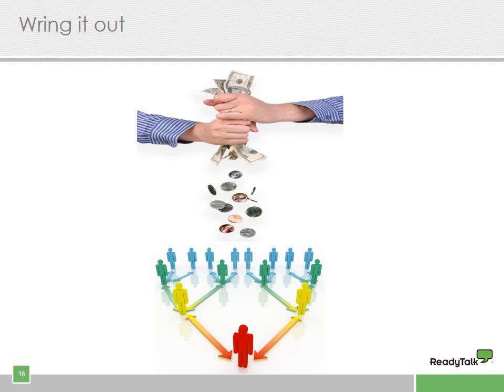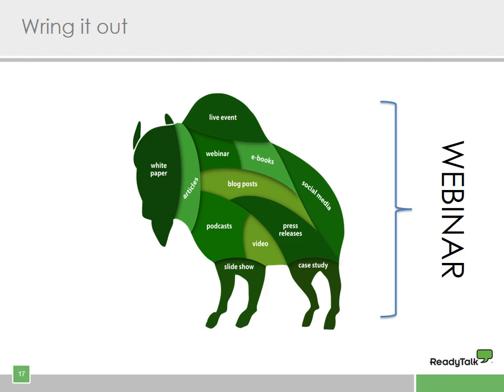So the point being, really, if you're only taking advantage of your live event, then your cost is going to be a lot higher. So it's really crucial that you're wringing it all out of this webinar, wringing your webinar out to the very last drop. So get the most leads for your buck, and then also think about getting the most content for your buck.